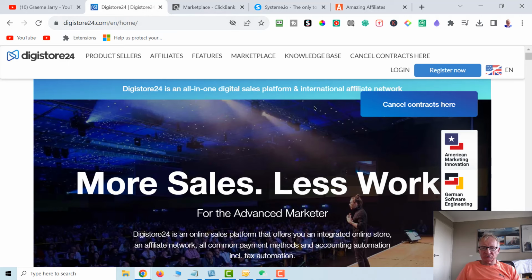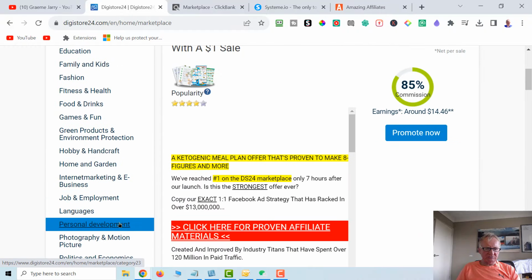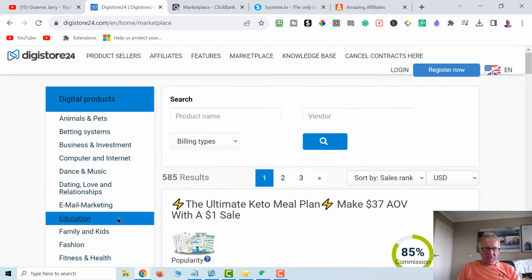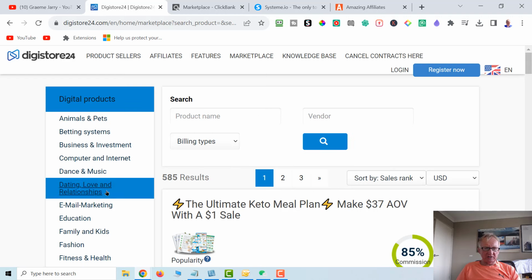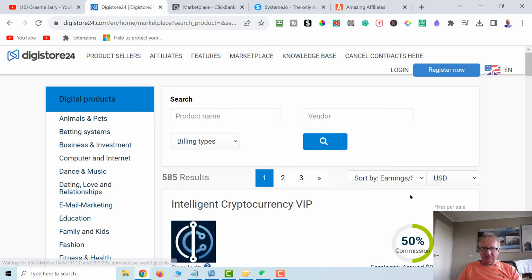So let's have a look. Let's go over to Digistore24, and we'll go here to the marketplace just to give you an idea. Now if you have a look down here, down the left hand side, these are different categories. What we'll just do is do a search here without clicking, and you can click on any of these, maybe something that's of interest to you. Then I would search here. You can filter by different things, but what I'll do is sort by earnings per sale just for this.